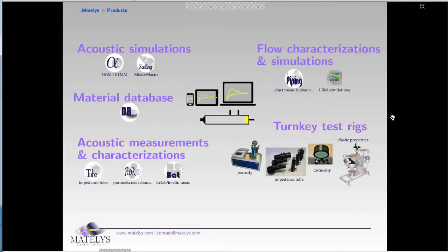We also developed some products for acoustic simulation, of course, and I will mention today a little bit more about Alphacell. We also provide a tool for handling material databases. We provide some tools for measurement and characterization, and I will talk later on about Rockcell, which handles the characterization of porous materials and screens and liners. We also provide some tools for characterizing and simulating the flow or the sound propagation in pipes or ducts. And we finally provide some turnkey test rigs for characterizing the acoustical and mechanical or elastical properties of porous materials.